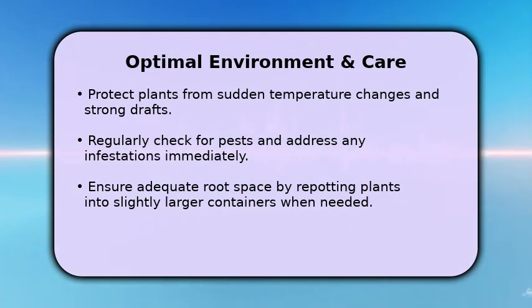Finally, minimize stress on your plants. Protect them from extreme temperature fluctuations and strong winds, which can inhibit flowering. Regularly inspect for pests and treat any issues promptly to keep your plants vigorous. Also, ensure their roots have enough room to grow. Repotting into a slightly larger container when they become root-bound can significantly boost blooming.